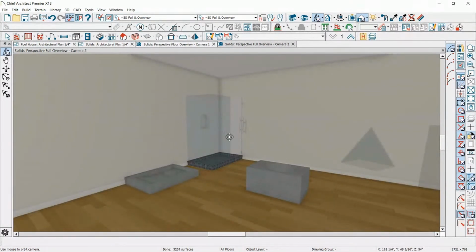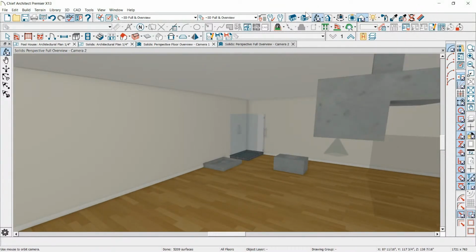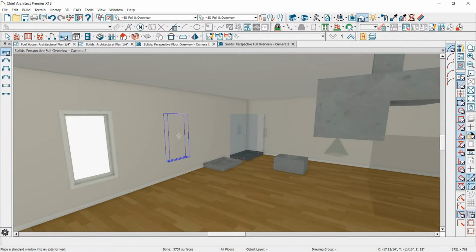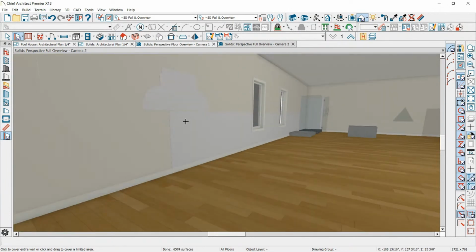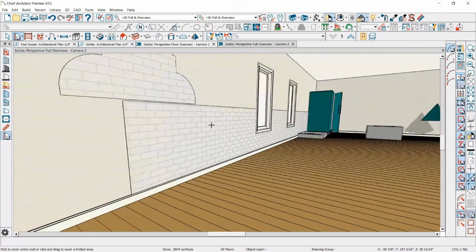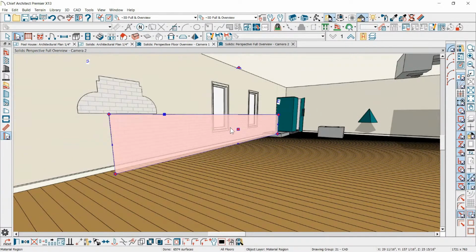So what are some of the other types of boxes that Chief uses? If you haven't been using the wall region and floor region tools, you should. They're amazing. This is when you want to put something different on a wall. Use the wall region tool. You can draw a box on top of the wall and it's going to put a different material in that box. I don't know why this is so dark. Let me just get back to a standard view, but that's what I just drew. What Chief does with that is it extrudes around openings automatically.